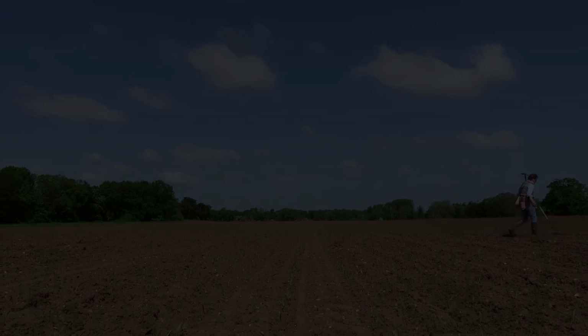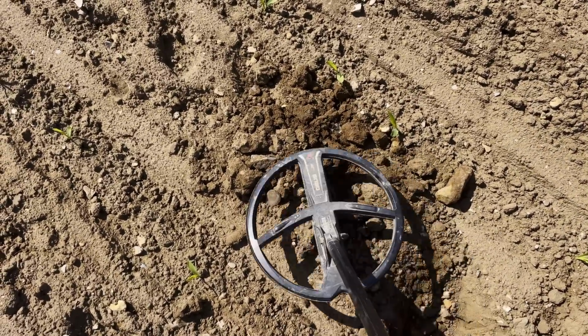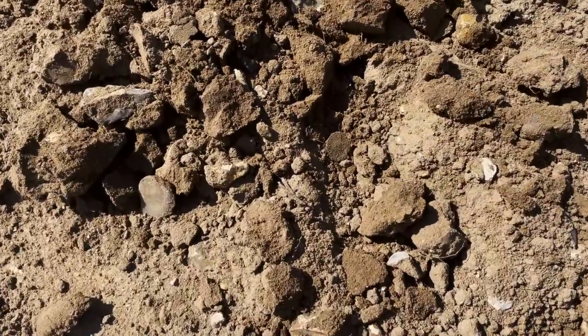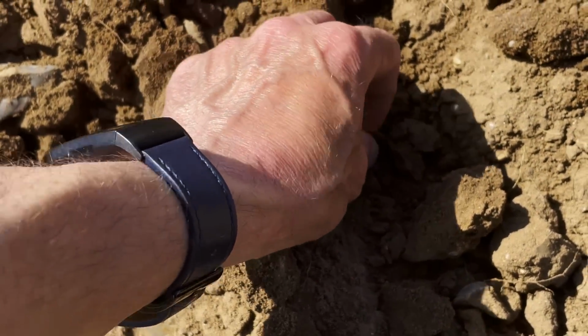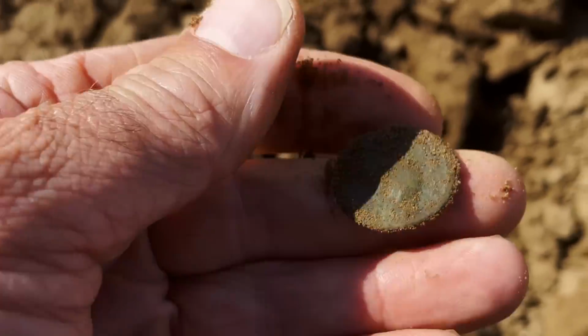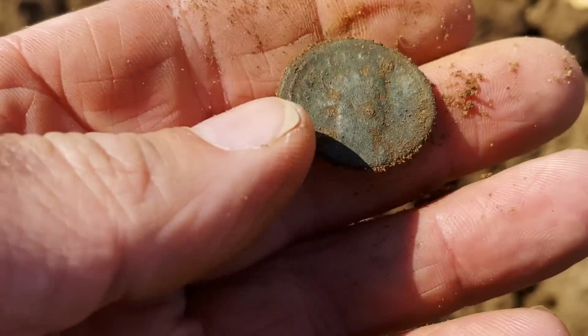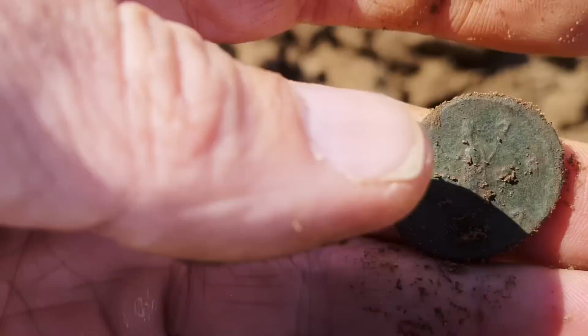Well, I can see it. I'll show you how it sounded. Even clearer now. But look at that. It's a nice big one. I mean, not super stupidly big. It's not a Sestertius or Dupondius, but it's a nice big copper coin. Now that looks to me like either Carausius or Allectus, and it's an absolute stonker.